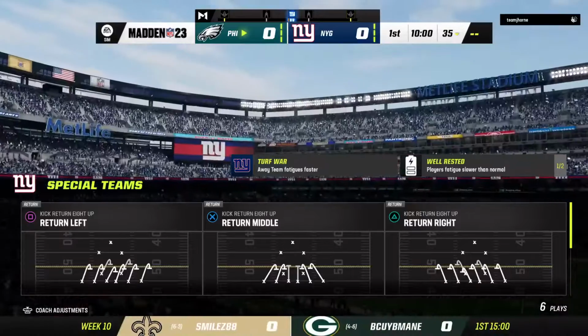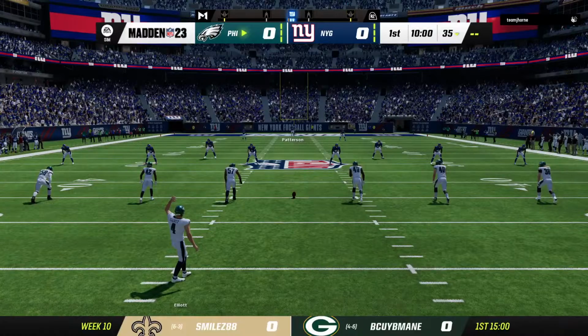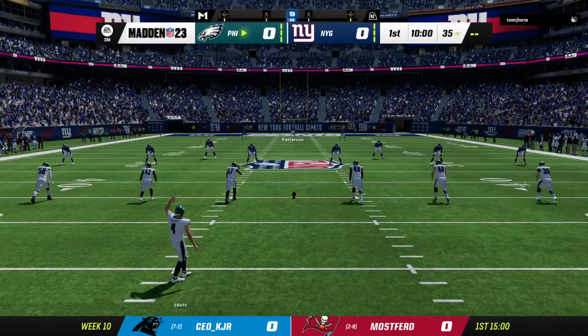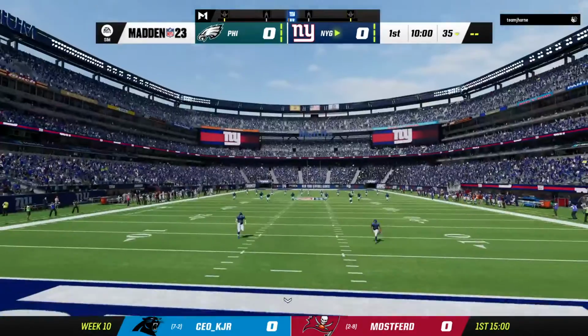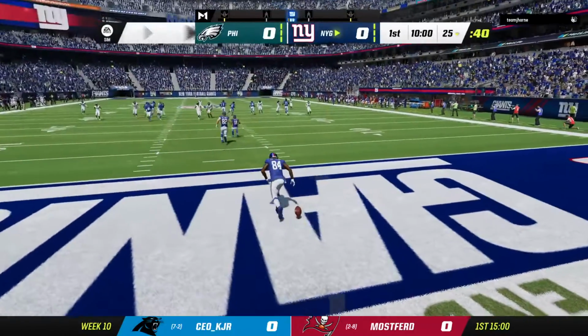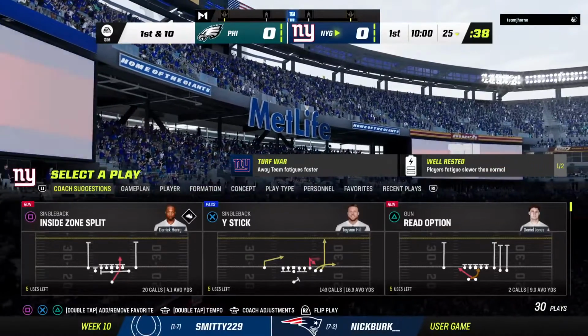Philadelphia Eagles and the New York Giants. The shadow's starting to get a bit longer. Week 10 of the NFL season is here, and we're underway on EA Sports. And this will go as a touchback, and they will begin things at the 25.